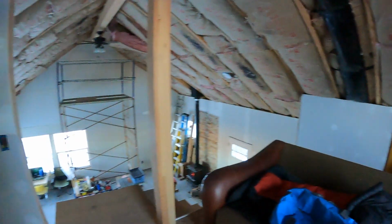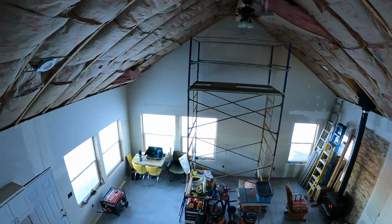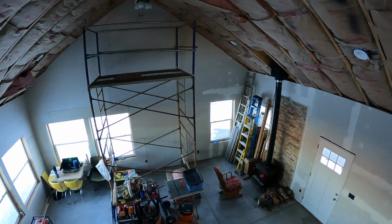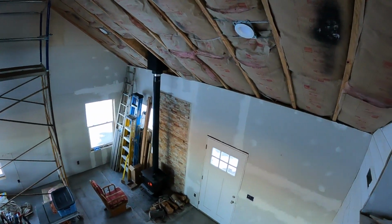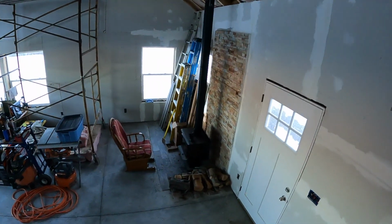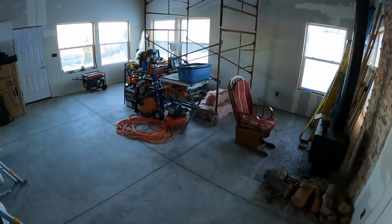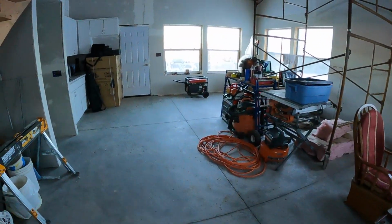Anyway, it's coming along. He's not working on it during the winter time. It's just too cold over here. So he shut everything down about a month and a half ago. I don't think he's been over since. I doubt you could get up the road right now with the snow on the ground.